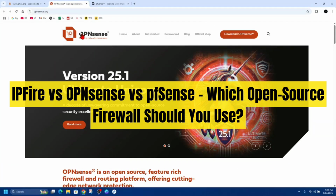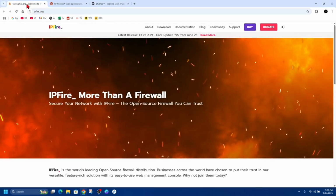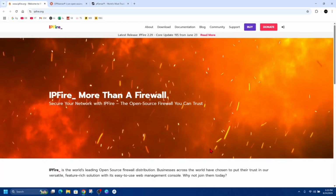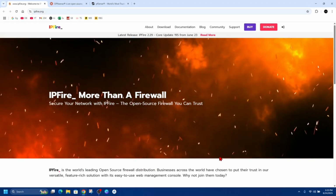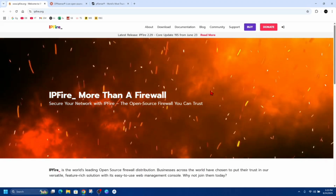IPFire versus OPNsense versus pfSense. Which open source firewall platform is right for your home lab or small network? All three give you enterprise grade features without the price tag, but they differ in ease of use, performance, and community support. So let's dive in.